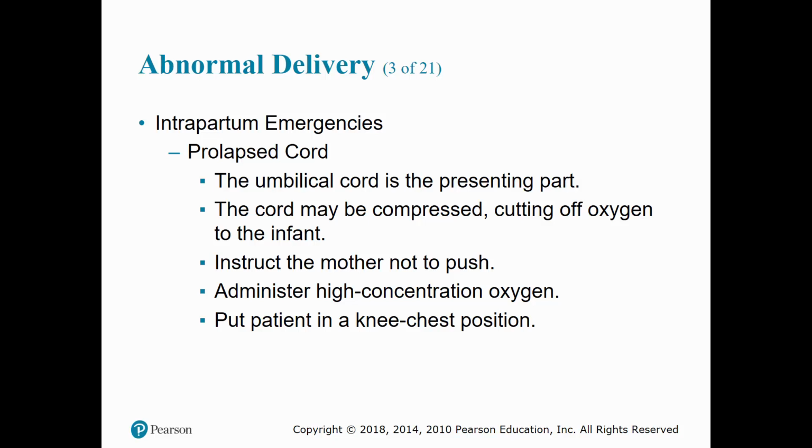An intrapartum emergency is one that occurs during the period from the onset of labor to the actual delivery of the newborn. Several conditions could potentially lead to an abnormal delivery. In almost all of these conditions, delivery at the scene or en route is not possible, and immediate expeditious emergency transport to a medical facility that can manage obstetric emergencies is necessary.